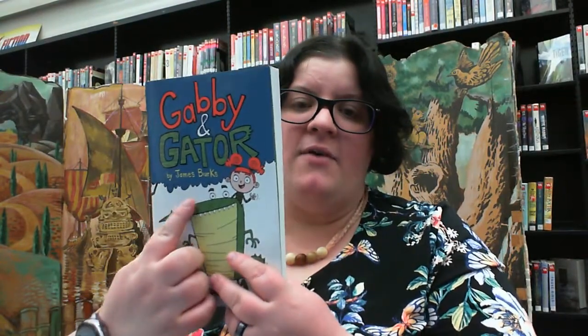At the same time, we have Gabby. Gabby is a very, very shy little girl who has a hard time talking to other children. It's not specifically mentioned in here, but she has a bit of anxiety most likely. She's very shy, she doesn't talk, and she doesn't really have any friends because of that.